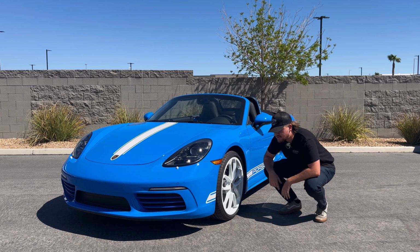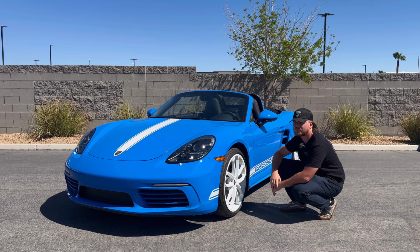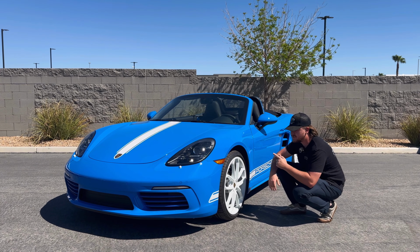Now, one of my favorite features about this car that is different from the regular standard Boxster is that right here, you do get these 718 Spyder wheels that are finished in high gloss white that contrast really well with the overall look and feel of this car. I think it's a great combination for this car.